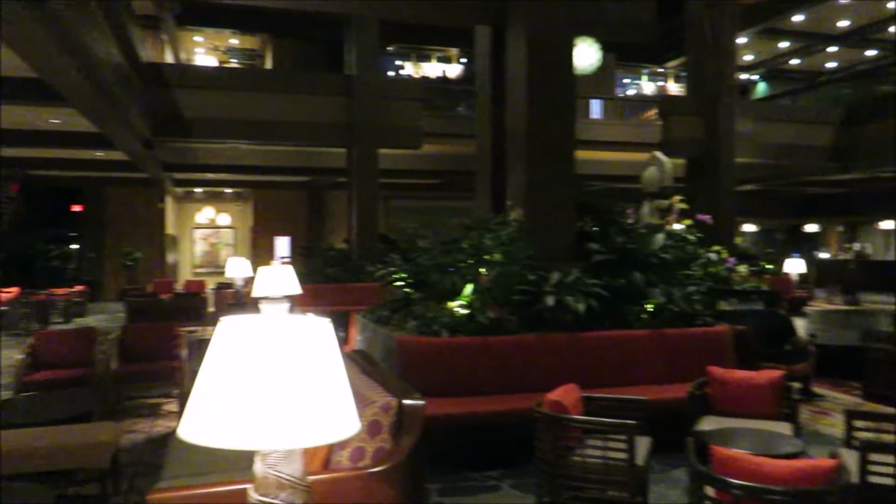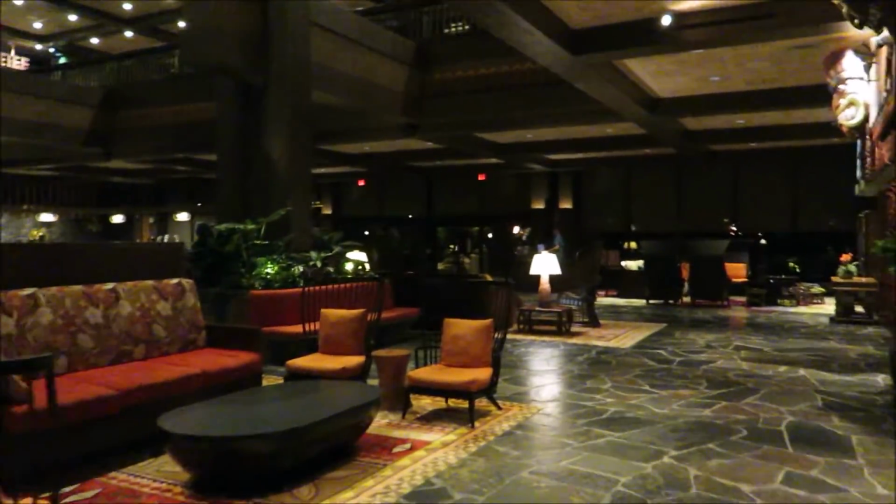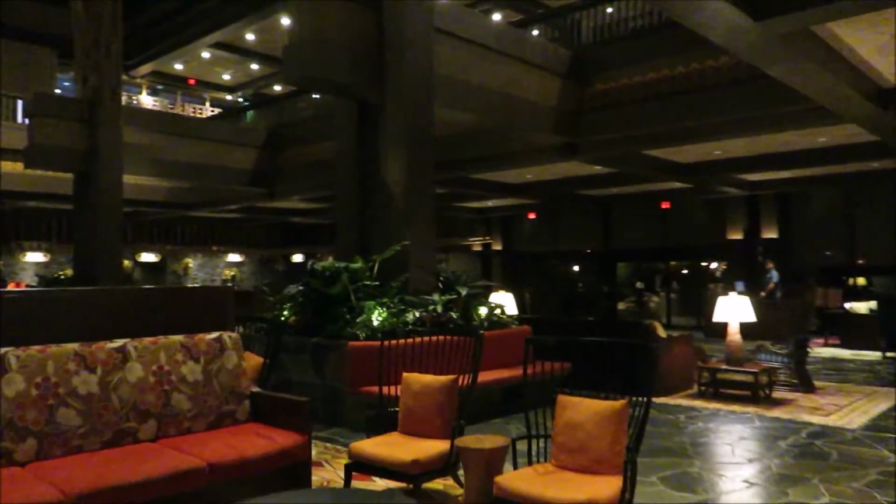So we have left Trader Sam's. And it is empty and quiet in the Polynesian. Yes. Crazy, huh? Crazy. Yes. So that was a lot of fun hanging out at the Polynesian. We ran into David and Jennifer, hung out at Trader Sam's with them. They were absolutely fun to hang out with. Sorry, I think we made new friends.